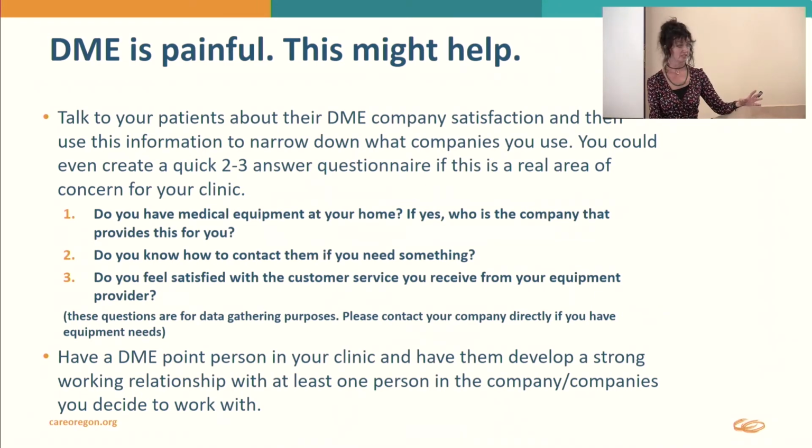Those are really vague questions, and you can ask people those questions and try to get some input about whether or not they're happy with their company. It will help you a lot to narrow down who you deal with.